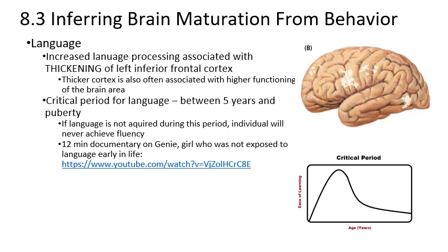So increased language processing is associated with a thickening, in this case, of the left inferior frontal cortex. So this is around that Broca's area that we were talking about before.